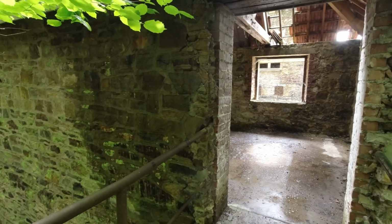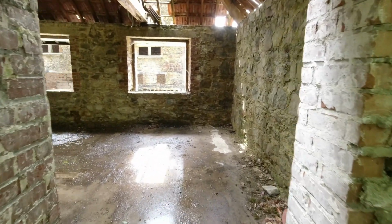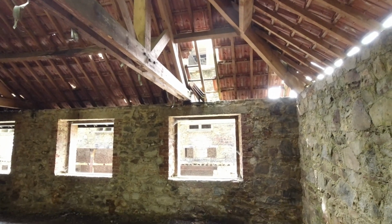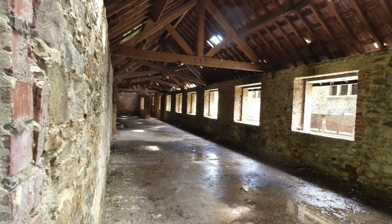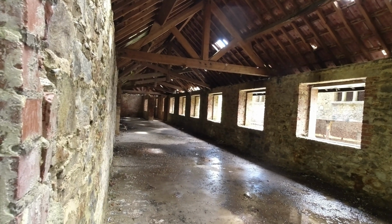Here we have an entrance to a side building of the whole thing that has seen better days. That's what it looks like. The roof is starting to collapse. We have a hole right there, and this is just an empty hall on the first floor.